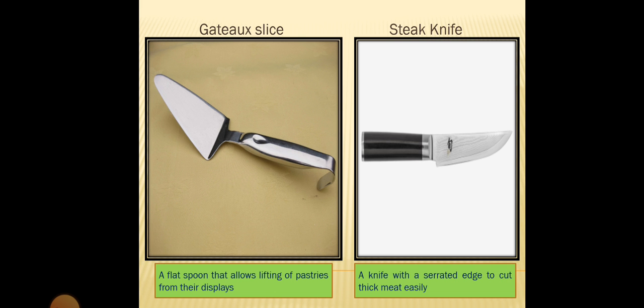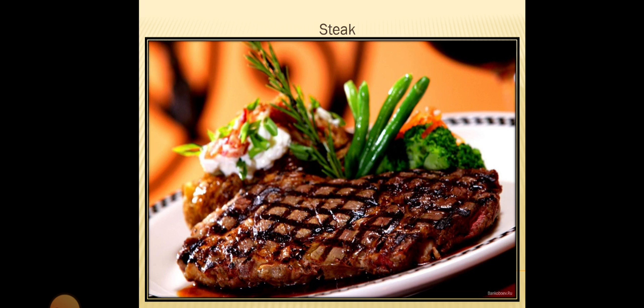Next one is the gateau slice. The gateau slice is used to slice the pastries, that means cake. Next one is the steak knife. A steak knife has a serrated edge to cut thick meat easily. This is a steak.